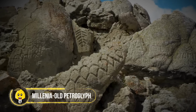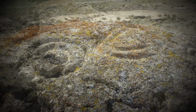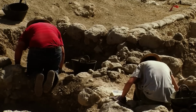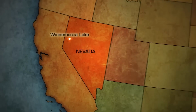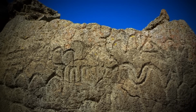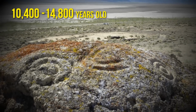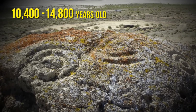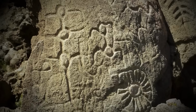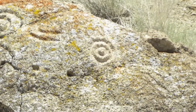Millennia-old petroglyph. That is amazing because we now have absolute proof of a civilization that predates. Back in 2013 in western Nevada, researchers taking samples from the dried-up Winnemucca Lake stumbled upon what is now known as the oldest petroglyphs in North America. The carbon dating of these limestone carvings revealed that they were 10,400 to 14,800 years old. These ancient inscriptions have left people stumped, as some of them have quite unusual designs, the most shocking one being the spirals.